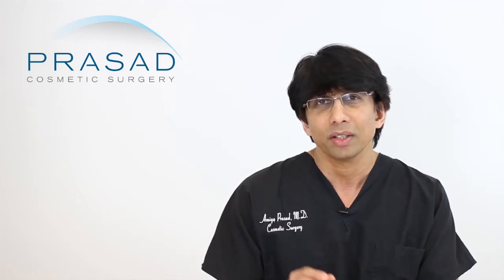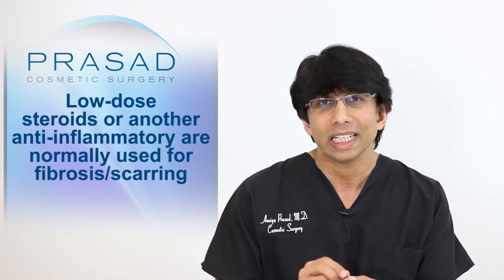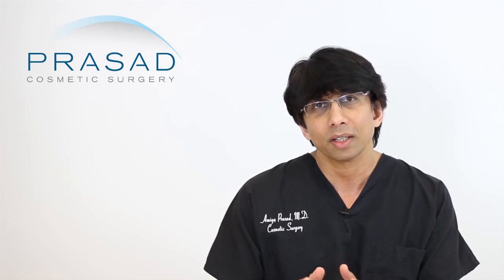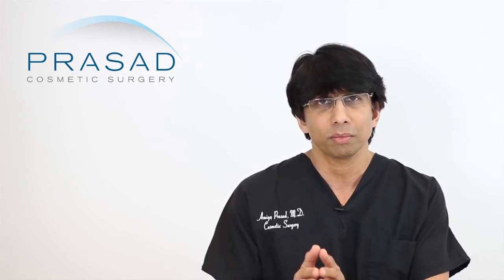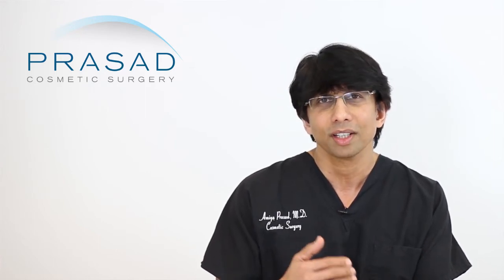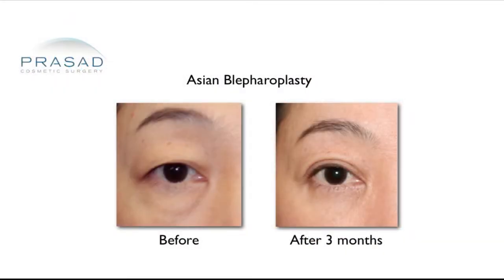And in general, if there's a question about scarring or fibrosis, it is typical to inject low-dose steroid or anti-inflammatory into those areas to try to get them to soften. Massage is certainly an appropriate strategy and an observation to see how things turn out. For me, that's, of course, the major issue for you now, but it has also been an observation that with time and healing, a lot of times these little irregularities do improve.